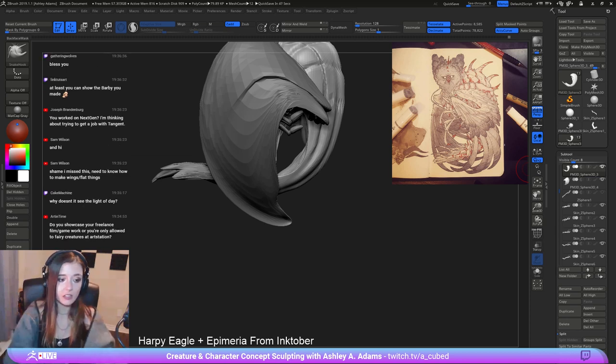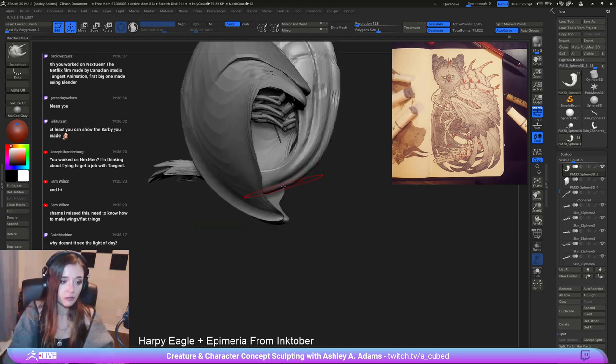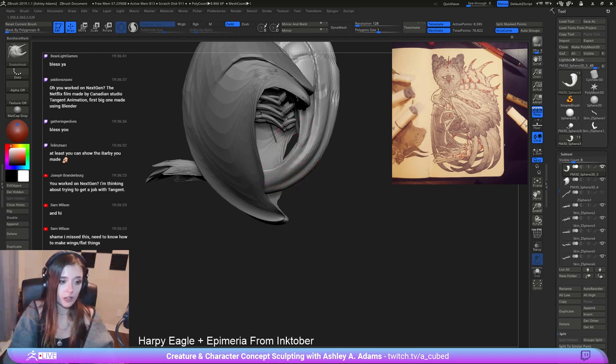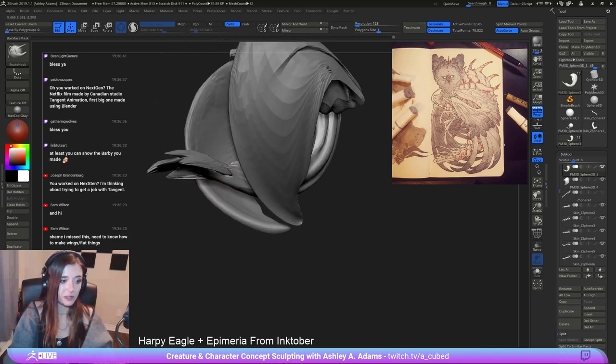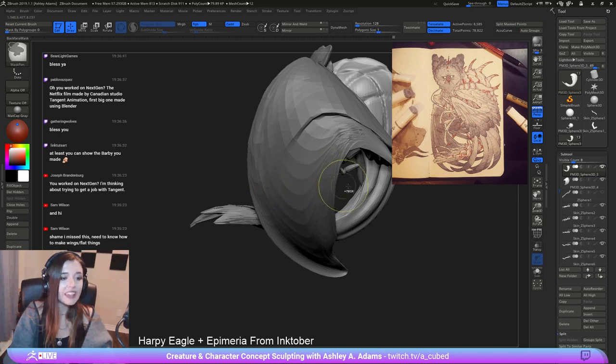Why doesn't it see the light of day? Because it's more concept stuff. So a lot of it's trashed. Ah yes, the life of a concept sculptor where you sculpt so many things and most of it goes in the garbage. Feels good, man!